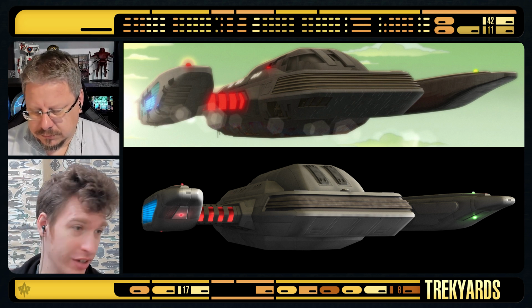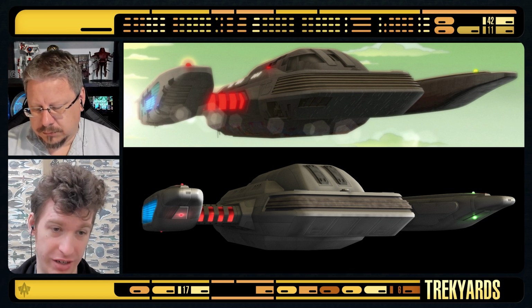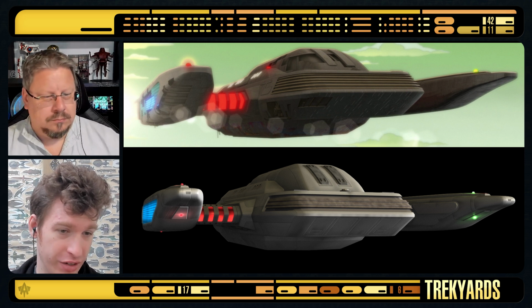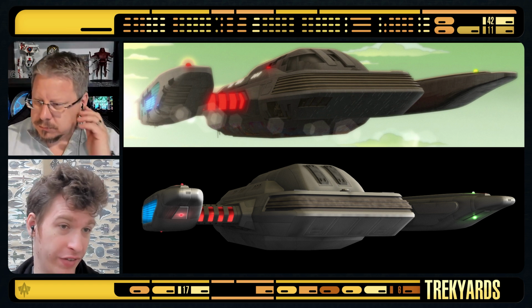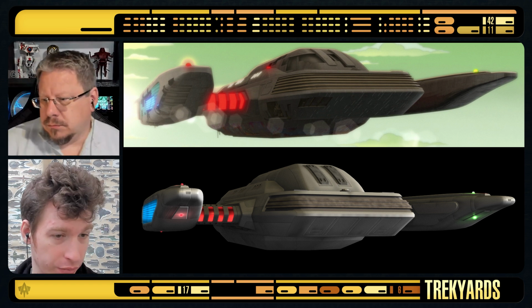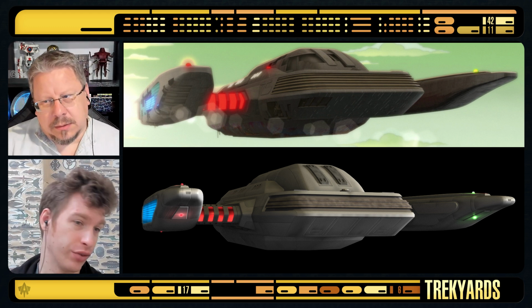And actually, now I'm doing this, the engines are very different. They're way more curved in Voyager. There's missing blinkies, the impulse engines are a little bit different how much they cover. The back grilling is entirely different. In fact, the back's entirely different. I mean, stylistically feels the same, but it is very different, actually.